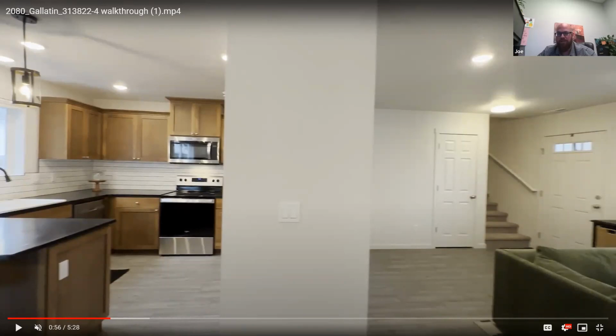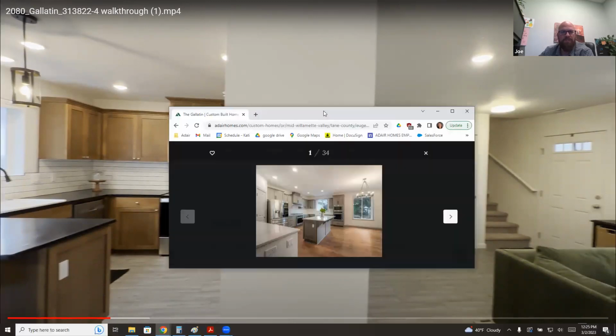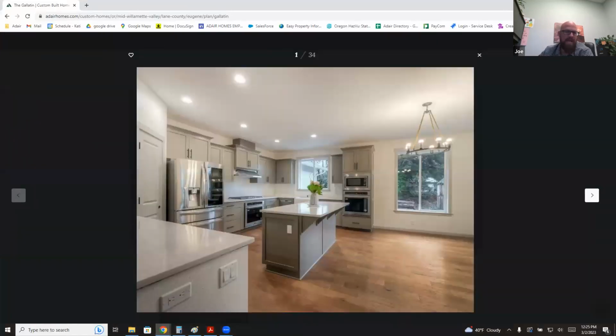Like a little breakfast nook. You can come in, sit down, wait for your food that Katie's cooking in the kitchen. So tons of great options. She does only use the microwave when it comes to cooking. But anyhow, that's a good option, because a lot of people ask about that, like, oh, can I move that? Is that a load bearing wall? So definitely ask.